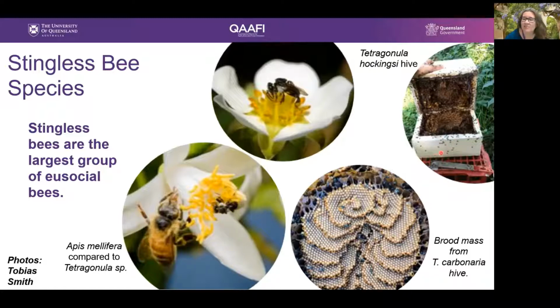So here's an example hive here. Stingless bee nests are made of wax and resin and are typically built in natural crevices. The common stingless bee in southeastern Queensland is Tetragonula carbonaria, and the brood comb of this species features a spiral. The other common species is Tetragonula hawkesi.